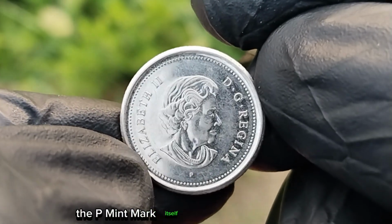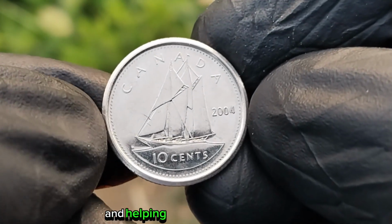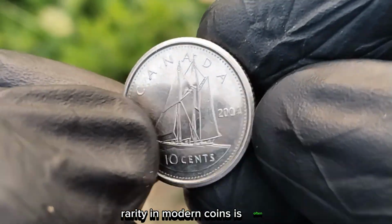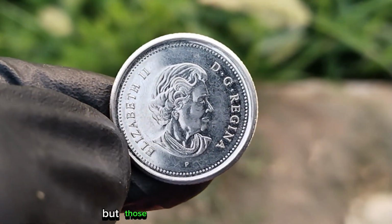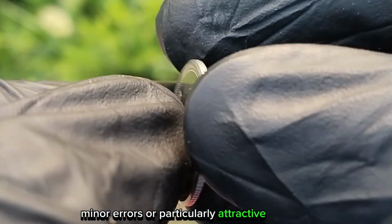The P mint mark itself is a distinguishing feature, signifying its unique production method and helping collectors identify coins that may have added value. Although the 2004 P dime was minted in large numbers, rarity in modern coins is often defined by subtle characteristics rather than sheer scarcity. Coins in circulated condition are common, but those that show unusual features, minor errors, or particularly attractive surfaces can become highly desirable.